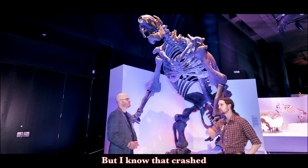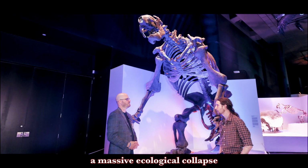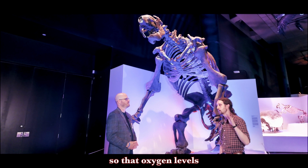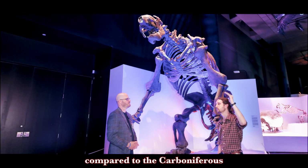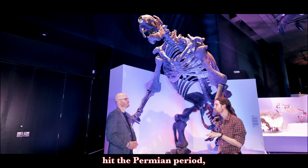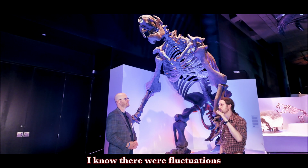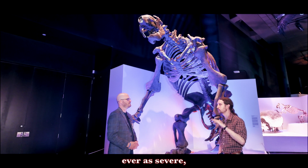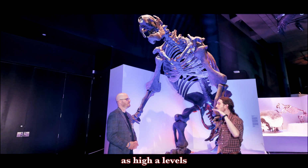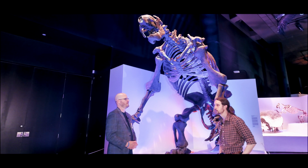But I know that crashed post the Carboniferous when there was sort of a massive ecological collapse there as well, so that oxygen levels had decreased significantly compared to the Carboniferous by the time we even hit the Permian period, which is before even dinosaurs show up. And while I know there were fluctuations in oxygen levels after that as well, they were not necessarily ever as severe, not necessarily as high as we ever got to in the Carboniferous, say during the time period of the dinosaurs. Right.